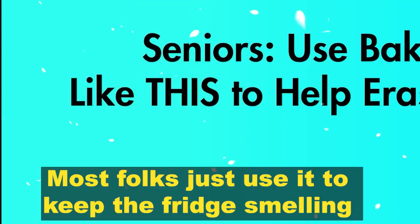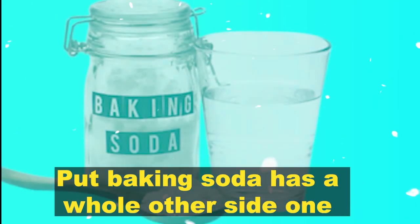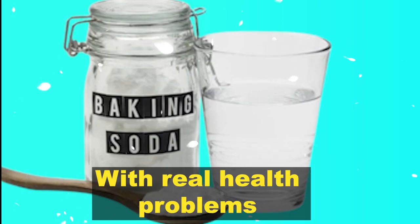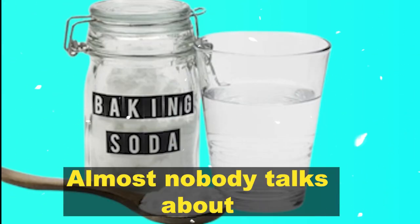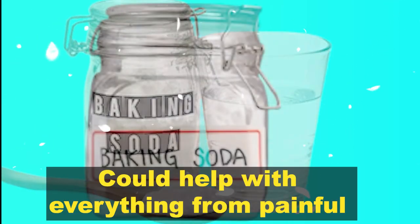Seniors, use baking soda water like this to help erase 7 health problems. Here's something most people don't realize. That little box of baking soda in your kitchen might be one of the most powerful, affordable health tools you've ever owned, and you probably have no idea what it's really capable of.